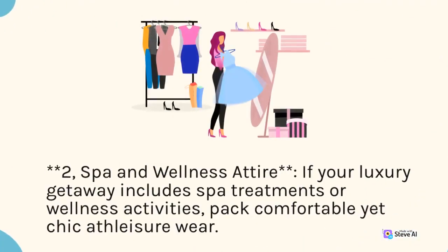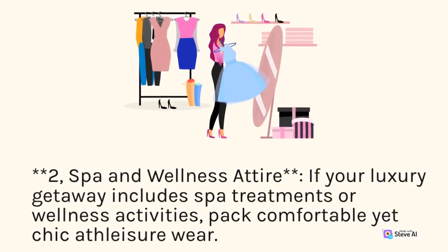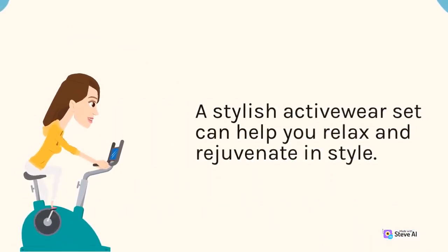2. Spa and wellness attire. If your luxury getaway includes spa treatments or wellness activities, pack comfortable yet chic athleisure wear. A stylish activewear set can help you relax and rejuvenate in style.